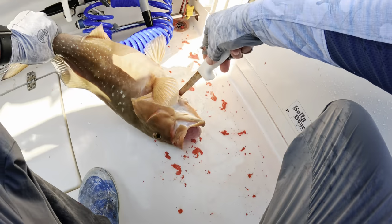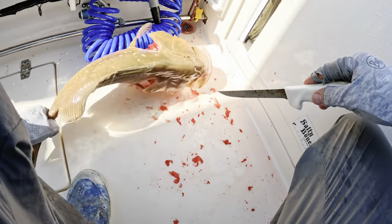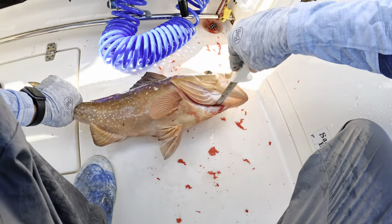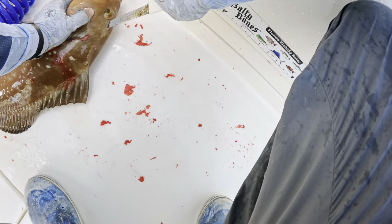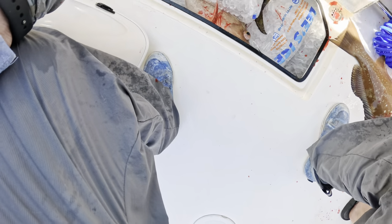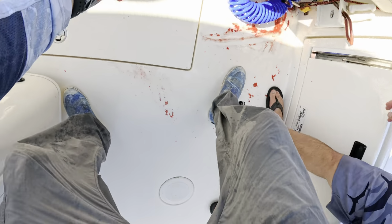Oh, sure. You want to catch my ARS? You scamp on a speed jig? I got it in my hands. Oh, anyway. How many grouper do we have? Next one, we'll check.